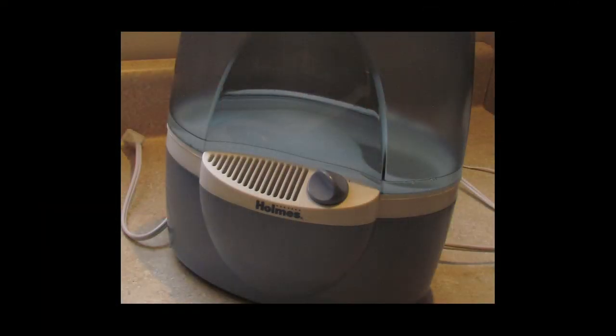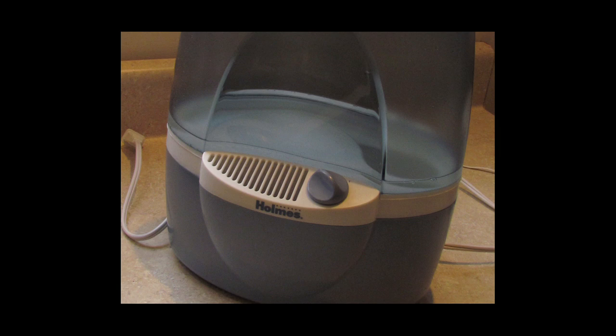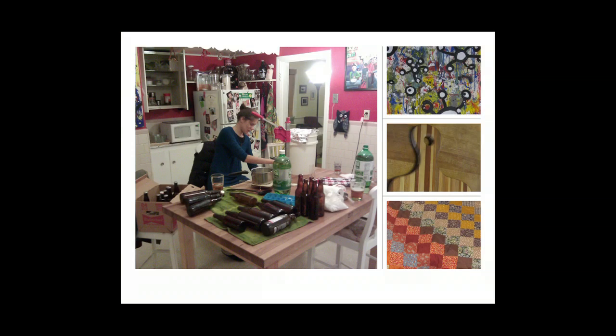This is what I get. Pretty standard. I could have spent $30. I could have spent $200. They pretty much look like this. So this is my kitchen. We're brewing some beer. It doesn't fit.